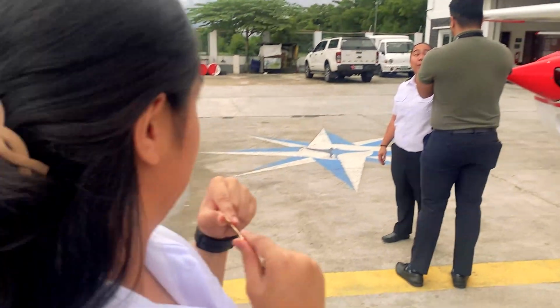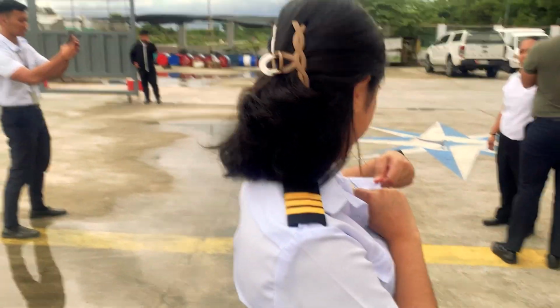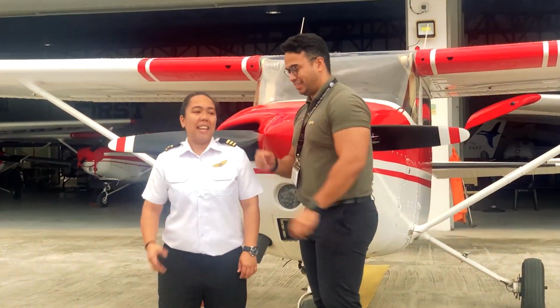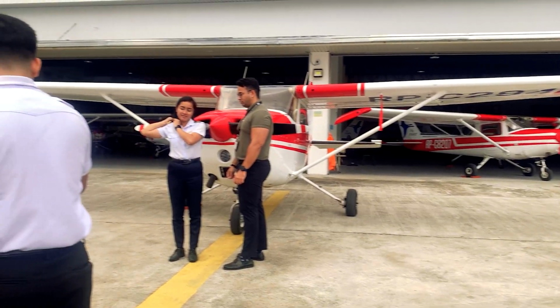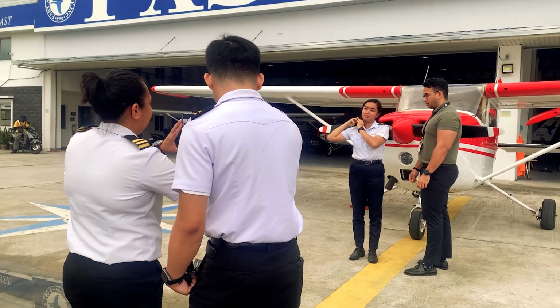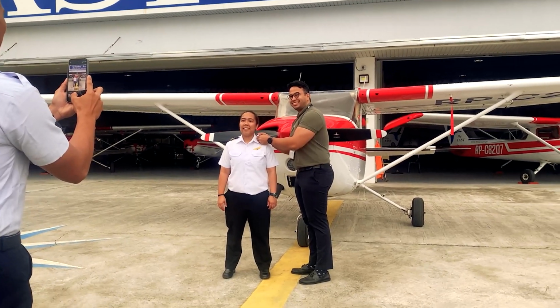And after everyone has passed the final debriefing, it's time to put on the bars of our CPL pilots, as they are now officially commercial pilots. This is one of those special moments during your flight training, as it marks a milestone in your career as a pilot.